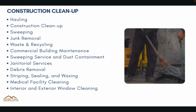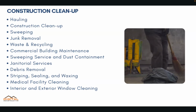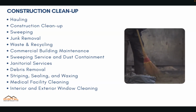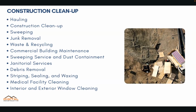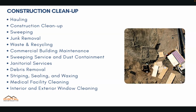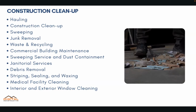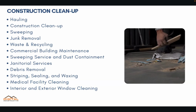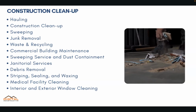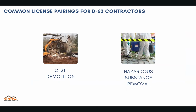Now, the vast majority of the contractors that hold this license are doing your standard post-construction cleanup. So you're hauling, you're sweeping, junk removal, waste and recycling, commercial building maintenance in some cases, janitorial services, dust containment, in some cases striping, sealing, and waxing. There are certain construction cleanup contractors that specialize in cleaning up medical facilities, interior and exterior window cleaning, and things of that nature. Now, in the state of California, contractors can hold multiple classifications.